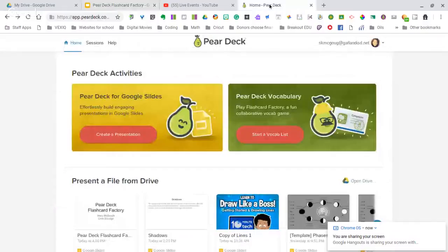And once you sign in, then you get this slide right here. And you're going to look at this Pear Deck vocabulary. That's what we're going to work with. And see here, I told you about the Pear Deck for Google Slides. It's right there. So you can go with it.